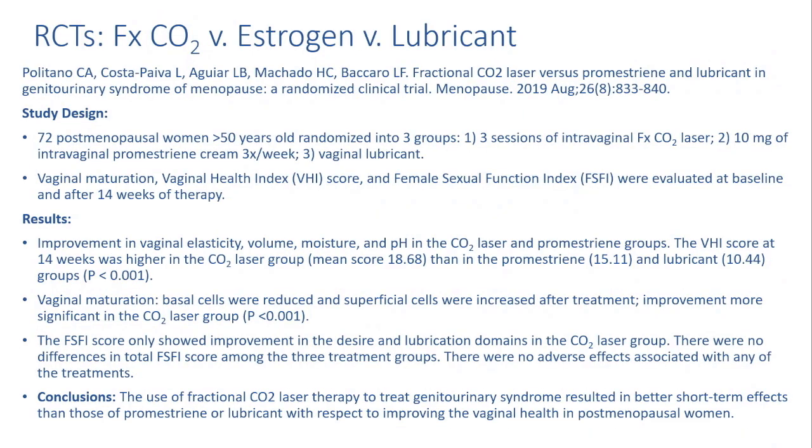And now this study, and I think this also speaks to the importance of a true control, was fractional CO2 versus estrogen versus lubricant. Also very important. They found in this case that fractional CO2 resulted in better short-term effects than those of topical estrogen or lubricant with respect to VHI in postmenopausal women. So these groups need to be followed farther out.